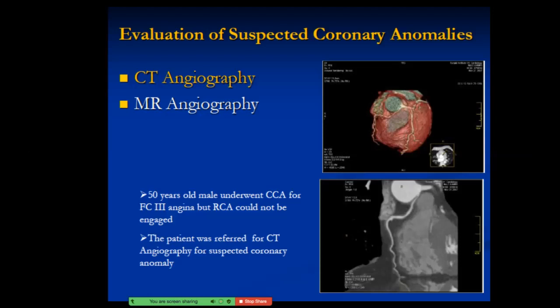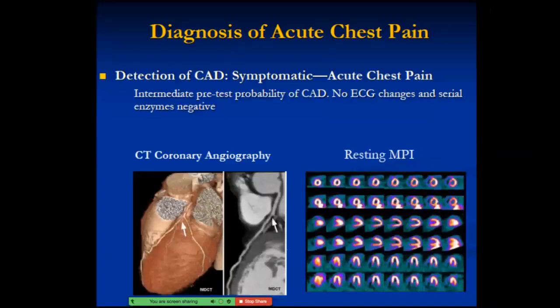In this diagram, a 50-year-old male underwent coronary artery calcium scoring for functional class 3 angina, but the RCA could not be engaged. The patient also underwent angio. So the patient was referred to CT angiography for suspected coronary anomaly, and lo and behold, it had an abnormal right coronary artery.